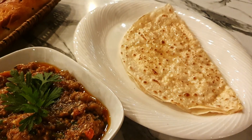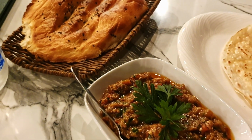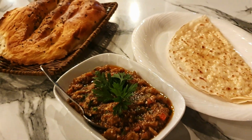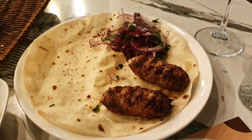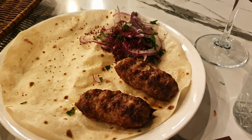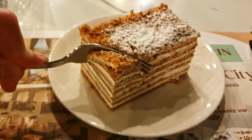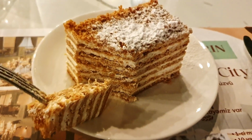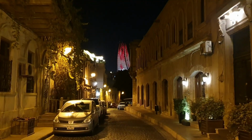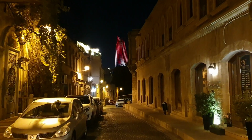As well as the salati, I had another kutab, and more of that Azerbaijani style bread. Man, that stuff is some of the best bread I've ever had. Lula kebab again, but made of meat this time. And this decadent layered honey cake, which is very similar to a Lithuanian cake that I've made myself in the past. My night ended with a short walk back to the hotel, the flame towers lit up in the distance.